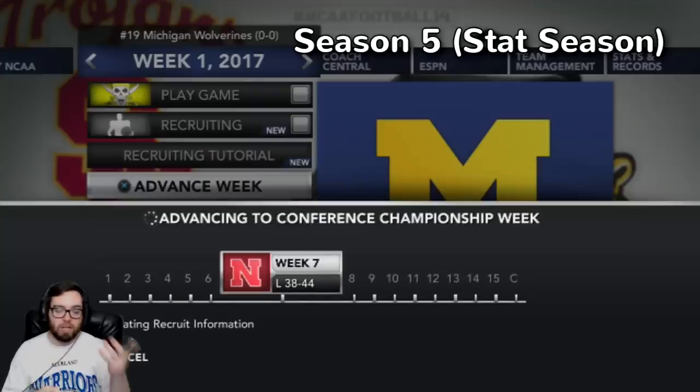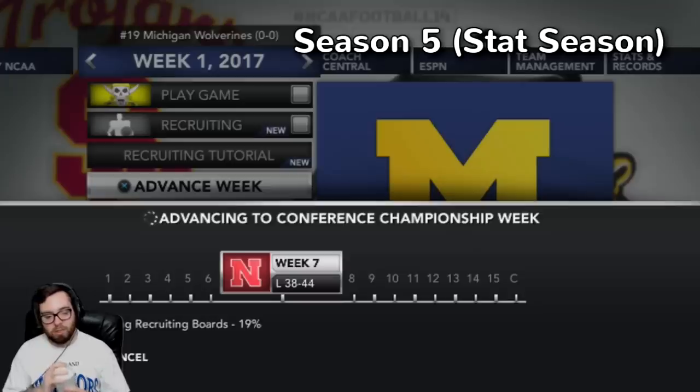Good luck, us. We just lost to Nebraska. That's probably going to be the end of our national championship run. We lost in overtime as well to make it that much more brutal.